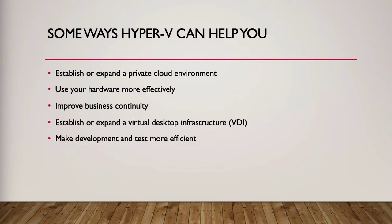Hyper-V can help you establish or expand a private cloud environment, provide more flexible, on-demand IT services by moving to or expanding your use of shared resources, and adjust utilization as demand changes. Use your hardware more effectively. Consolidate servers and workloads onto fewer, more powerful physical computers to use less power and physical space. Improve business continuity. Minimize the impact of both the scheduled and unscheduled downtime of your workloads.